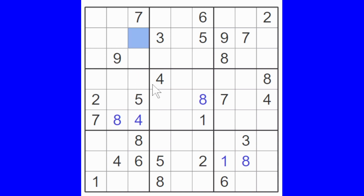I feel that I'm onto something here, but I think I need a few more digits before I can nail these guys here. I was onto something, but I forgot about it again. The 2 and a 4 here block down. So these two squares have to be a 2 and a 4, right? So a 2, 4 here.